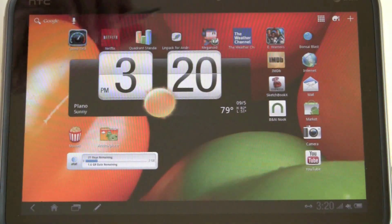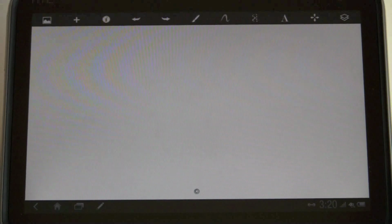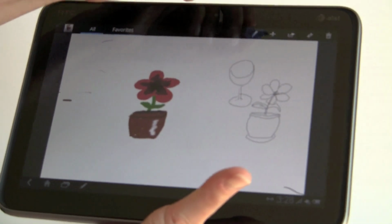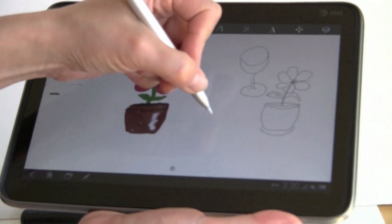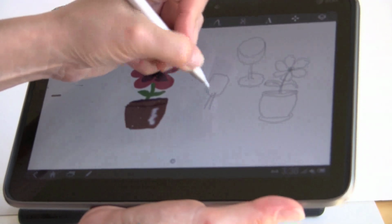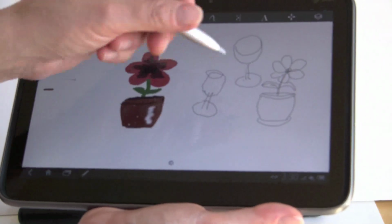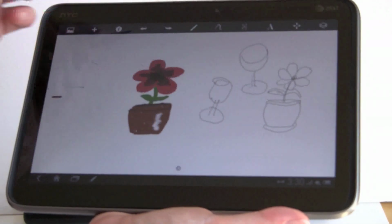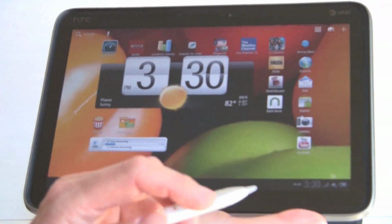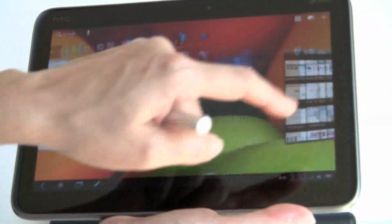And a little bit more exciting is if you use something like Alias Sketchbook Express, which actually works very well with the pen. Here we are with some doodling that I've been doing, and you can see it does a fairly good job of palm rejection. Here I'm leaning on the screen pretty heavily. I'll just draw another one of our strange little wine glasses right here, and it works very precisely. So if you're into drawing, painting, sketching, this is pretty awesome, definitely. And it's good to see the pen working well with a couple of apps besides Evernote and the PDF viewer and the screenshot function.